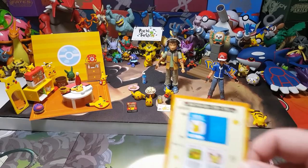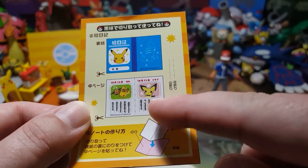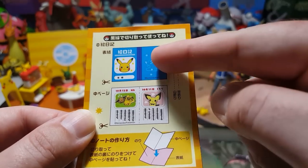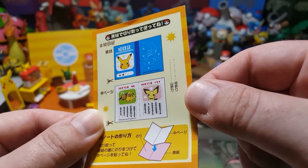Oh, we gotta get this one out. All right, so inside the box, this one had this. Look, it's a little magazine. So you cut these out, and then you put this one on the inside of that one. And it looks like a little magazine.